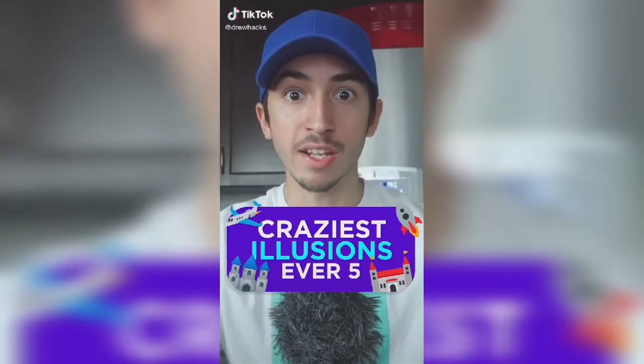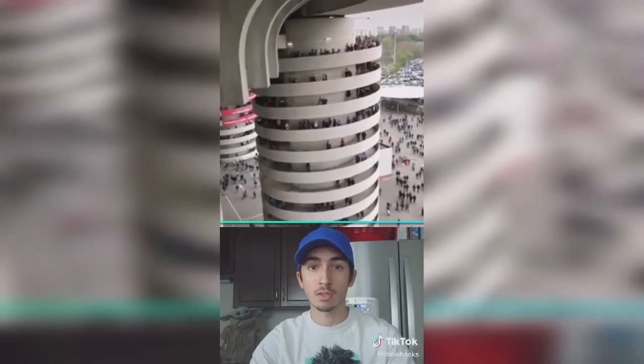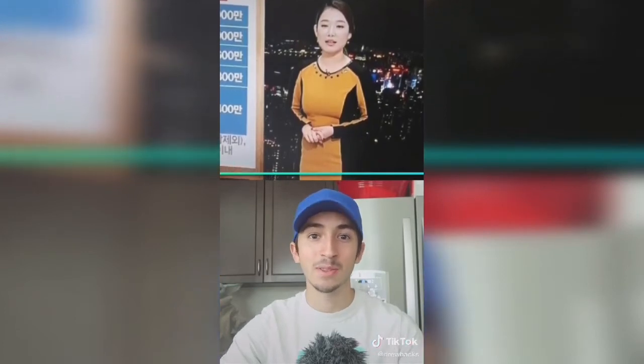More illusions to break your brain. This walkway isn't moving at all. It just appears to be spinning because of the direction people are walking. Weird. This meteorologist's dress blends into the background, making it seem like her body is way smaller than her head. This scene shows the power of perspective.